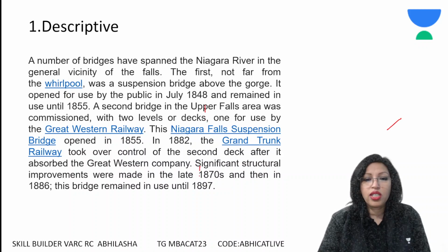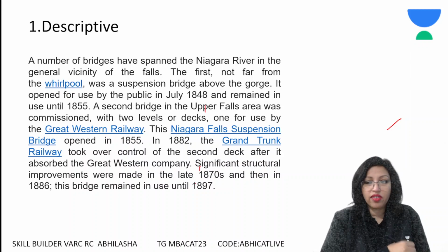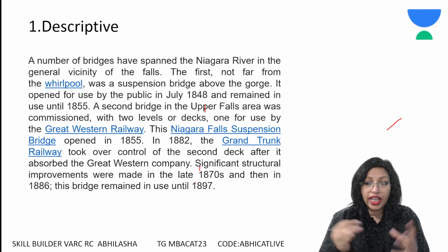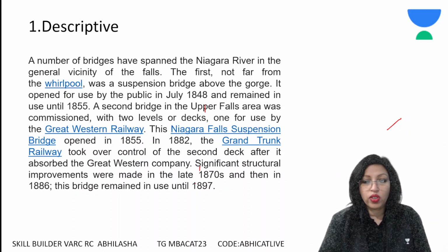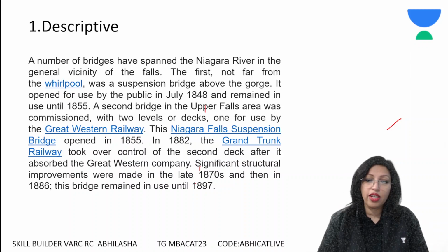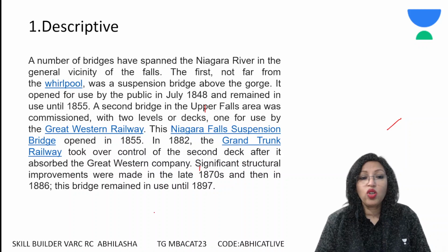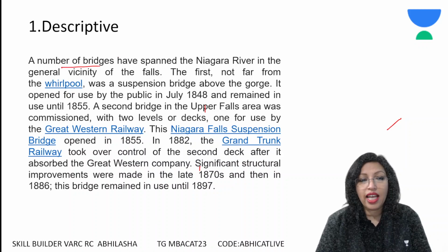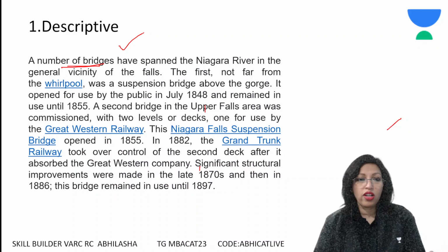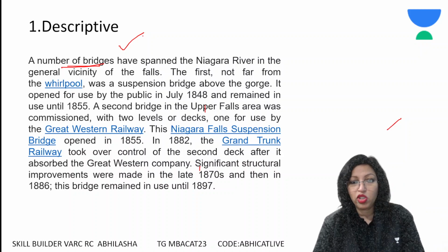A second bridge was commissioned with 2 deck levels and one for use by the Western Railway. This bridge opened in 1855. In 1882, the Grand Trunk Railway took over the second deck, so they had 2 decks now. Structural improvements were made. So we are talking about the bridges that have been built around the Niagara Falls or the Niagara River.